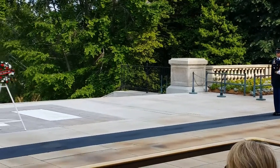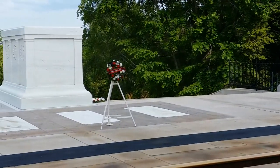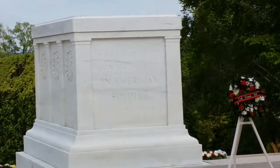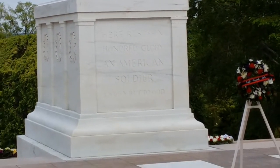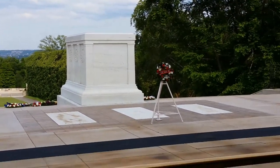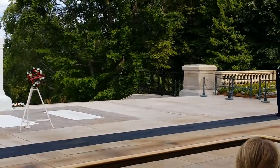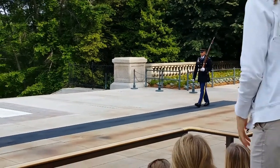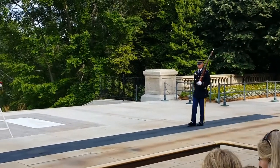Joe showed me an article about how this person who guards the tomb takes 21 steps down that little skinny black walkway and waits for 21 seconds and then takes 21 steps back. Each is to simulate a 21 gun salute. Let's take a look.